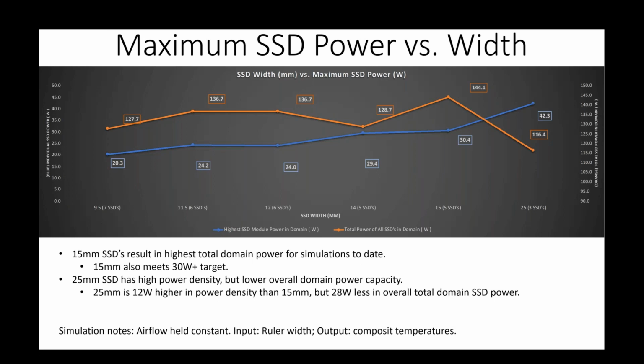So I think this is what you were interested in when you called out 3 versus 7 drives in that domain. At 9.5, this orange line is the total power of all of the SSDs in the constrained domain. The blue line is the highest power for the ruler in that domain.